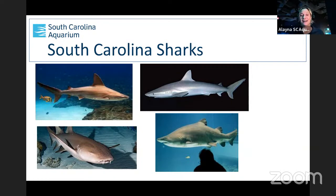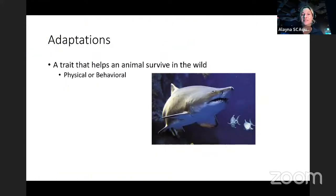But we're also going to talk about their adaptations. So all of the animals in our tank have amazing adaptations that allow them to survive in these ocean environments and these ocean habitats. So maybe you've never heard that word before, adaptation. But an adaptation is any trait that helps an animal survive in the wild.